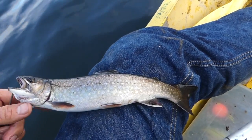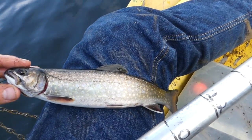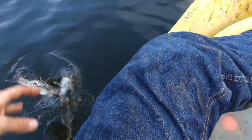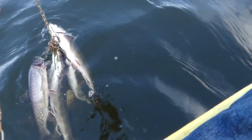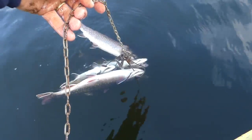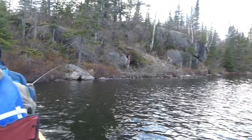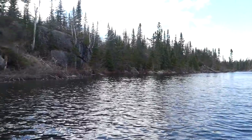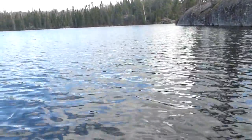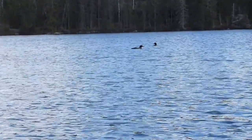We're getting a lot. And yeah, just the color on these guys is hard to beat. Definitely one of the prettiest fish. But we got quite a few, so we'll get a couple dinners out of it. So I know about how deep I'm at. Still fishing here. And there's a couple loons right off the back of the boat here.